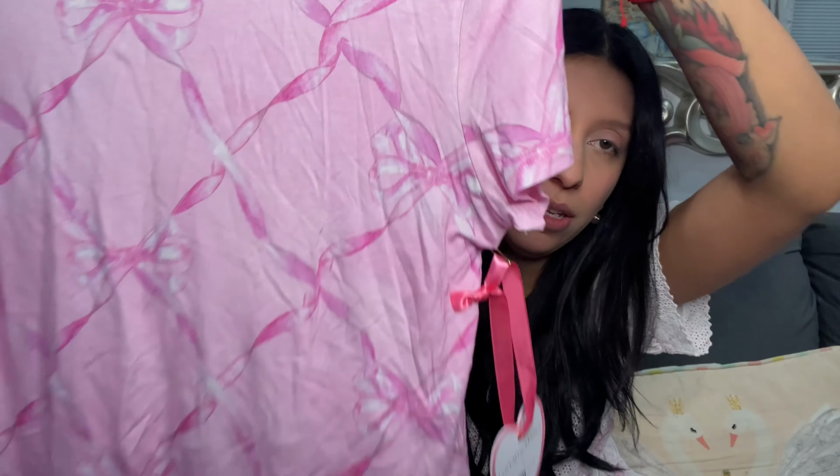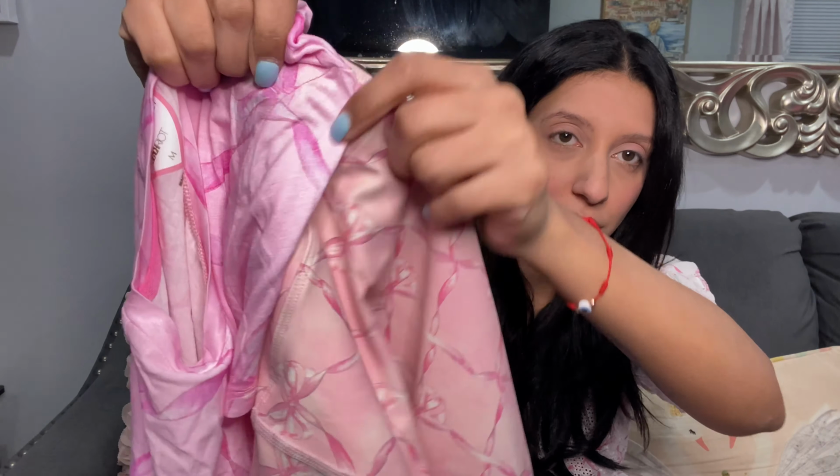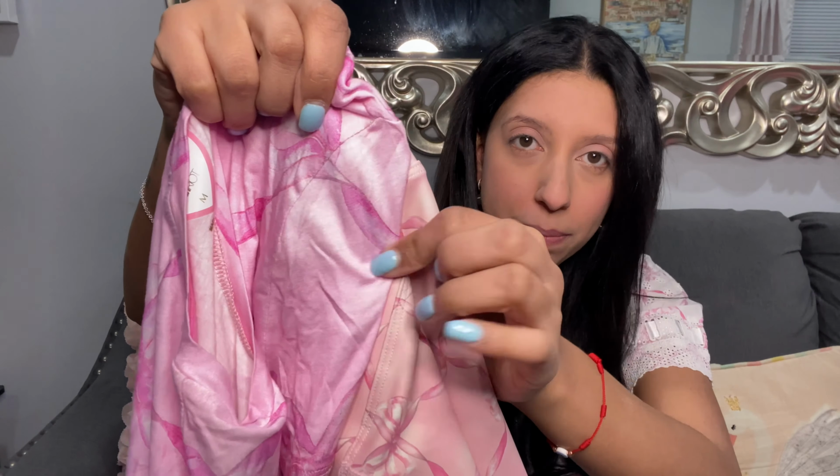Has little bow details, little things, and that's the way it looks. But just so you guys are aware, they're not the same shade. I believed that they were the same shade, and then when I got it, I'm like, oh, they're not really the same shade, but I'm still gonna wear it like that. They're not the same shade of pink. As you can see, this is pink, it's like a purpley pink.